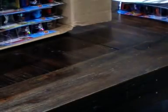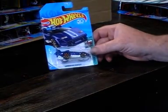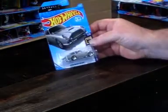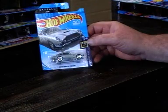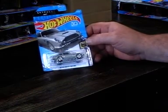We got the super. Okay, there's another Lamborghini Countach, car number 1 of 5 in the Turn series. And we've got, wow, this is nice, car number 3 of 10 in the Hot Wheels Screen Time, the Aston Martin 1963 DBS.